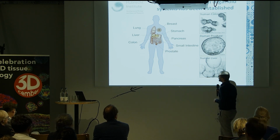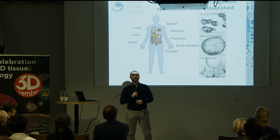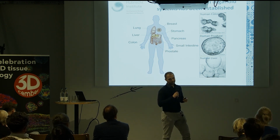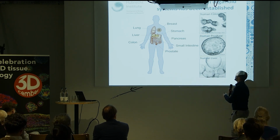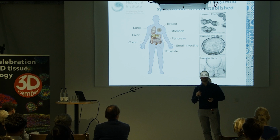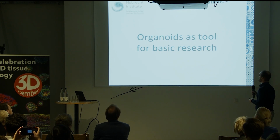Now, what I want to do today is not go from one organ to the next and tell you what kind of conditions we need to grow these organoids. What I want to focus on is actually what can we use these organoids for. On the one hand, I want to give you one example how we can use these organoids to answer a basic research question, but I also want to show you how we can use them for disease modeling, for cancer research, and so forth. So let's start with basic research.